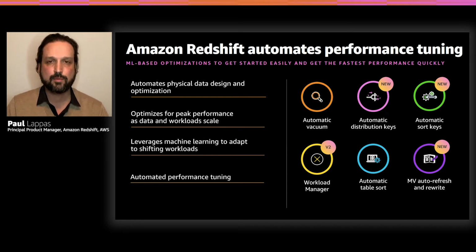Over the past few years, Amazon Redshift has invested in automation for common maintenance tasks like vacuum, analyze, table sort, and advisors for sort keys and distribution keys. Automated vacuum means that storage space is reclaimed automatically. Analyze means that the Redshift query planner can work more efficiently. And sorting data ensures that queries can find data much more quickly.